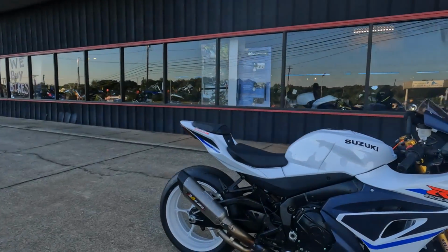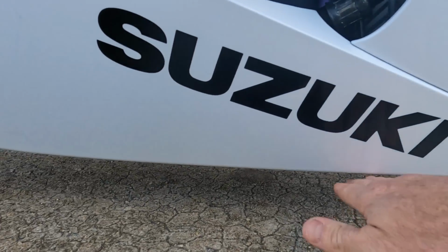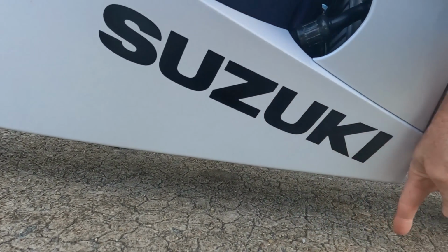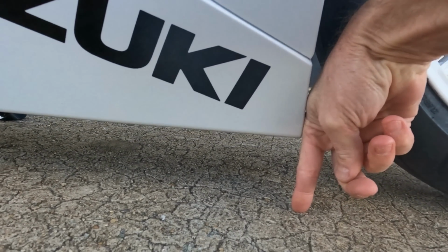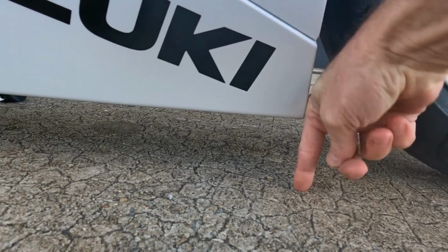Guys, before we hit the streets, I told you there was one little difference. I want to show you what that little difference is. See our bike here, the 23 GSXR1000R. See this? I don't know how much we got. Let's use the fingers. That's about 8 inches, ain't it? Yeah. There you go, boys. As you can see, a full 8 inches right there.